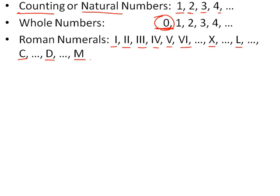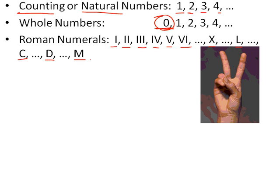By the way, what do you call this? It's a Roman ordering 5 beers. A little math humor there.